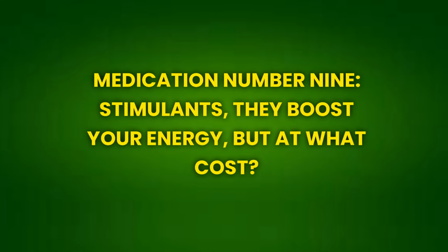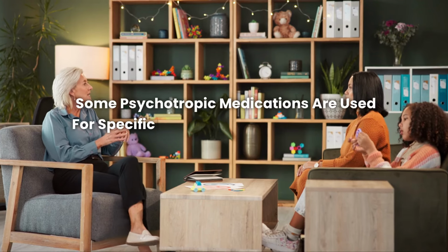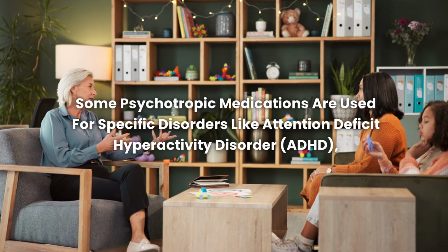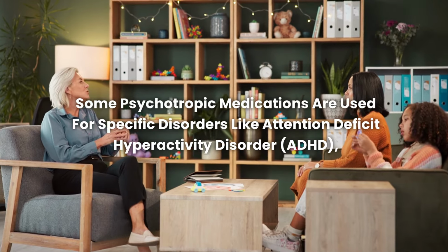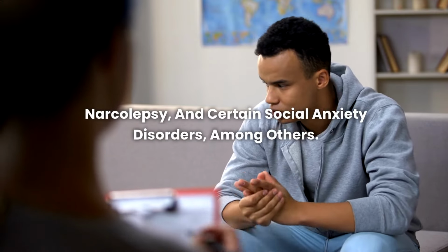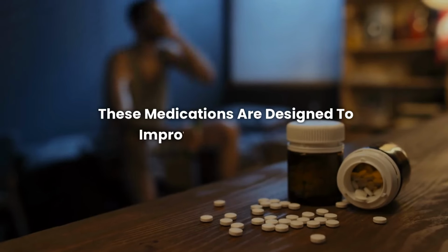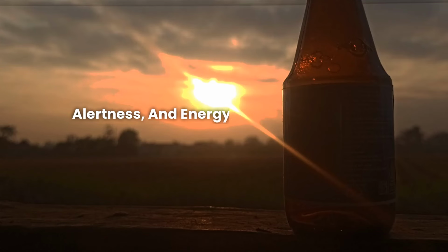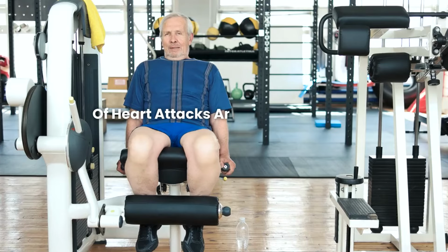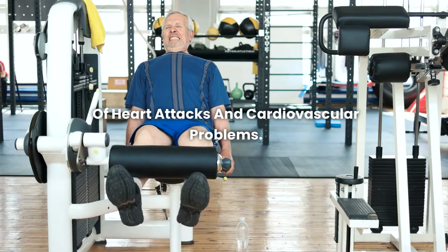Medication number 9. Stimulants. They boost your energy. But at what cost? Some psychotropic medications are used for specific disorders like attention deficit hyperactivity disorder, ADHD, narcolepsy, and certain social anxiety disorders, among others. These medications are designed to improve concentration, alertness, and energy, but they have been linked to an increased risk of heart attacks and cardiovascular problems.